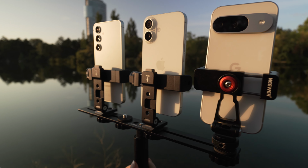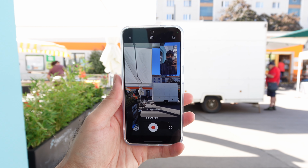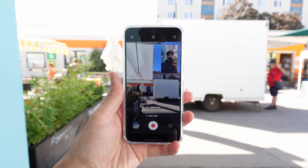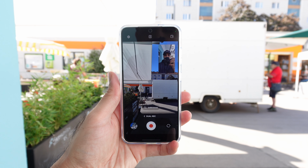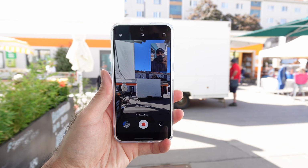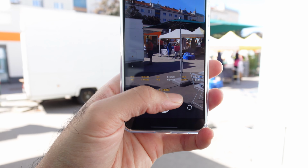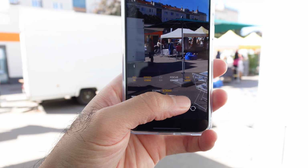Before going out to take final pictures at night, let's briefly mention the few capabilities that each phone has for photographers and videographers. Starting with Galaxy S24, it is probably the most feature-rich phone among them. It has a super nice dual camera mode that I really like for vlogging, where you can use both front and back cameras together. Then there is a full manual mode for both photos and videos, and I use it a lot when I need to take a video at a specific shutter speed.